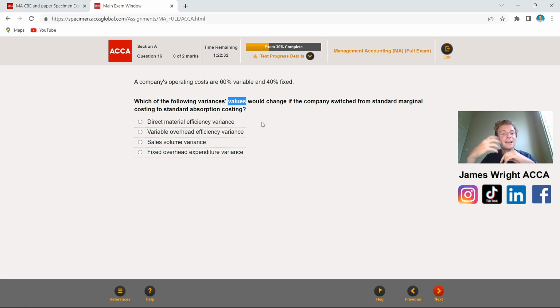And this is where the changes in actual volume affect the variances and how we actually value both of the two. So efficiency affects both of them. It can't be efficiency. They affect both of them. And we already factor in the fixed overhead expenditure within both of them. So it's actually just looking at the variable of volume, how it changes.